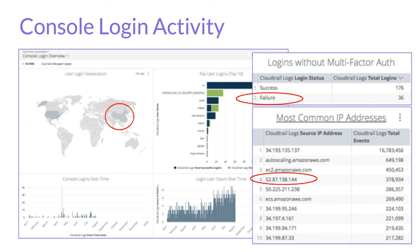You can also look at it by geolocation. This is a really easy way to just visually interpret login information. Obviously, if you're seeing logins from geographic regions where you don't have operations or virtual clouds or machines, that login activity could be suspect and probably worth investigating a bit.